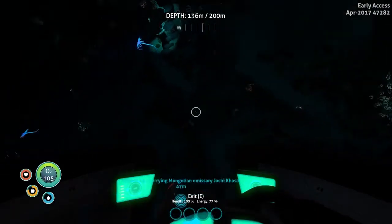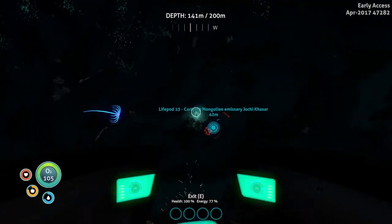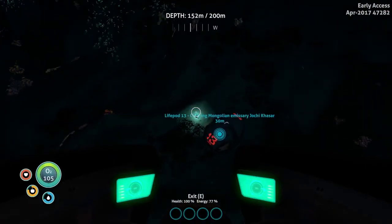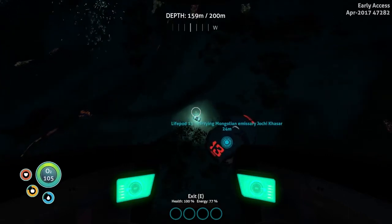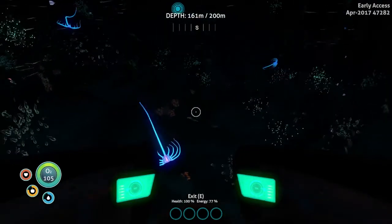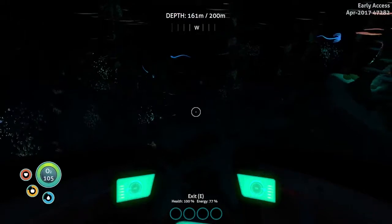Those mushrooms giving off light. I see the pod, and yeah, I guess we can get that deep. I don't see any baddies around yet, but I'm sure that's gonna change as soon as I get out of here.